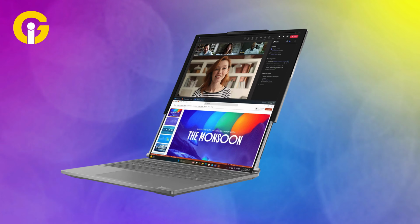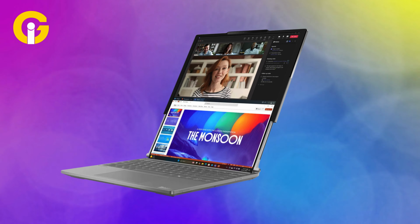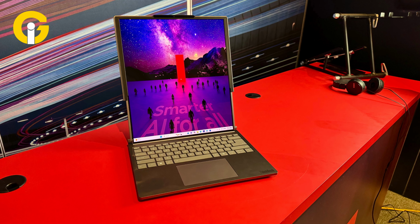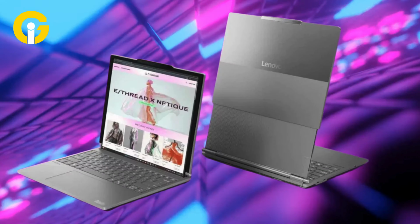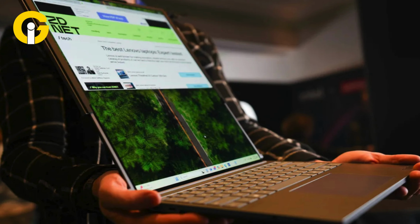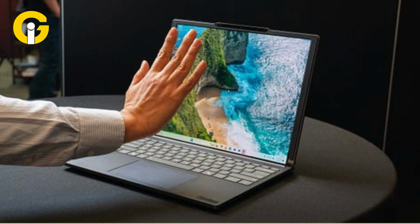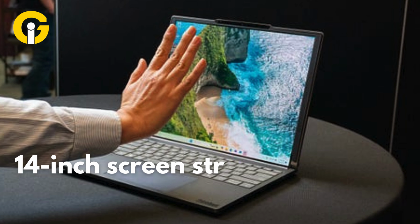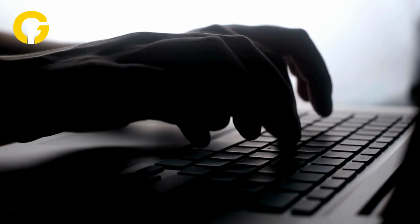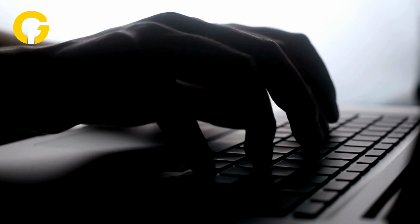Today we're diving into Lenovo's ThinkBook Plus Gen 6 Rollable, a laptop with a screen that literally grows. Buckle up! Unveiled at CES 2025, the ThinkBook Plus Gen 6 Rollable is the world's first laptop with a rollable OLED display. Press a button or wave your hand, and the 14-inch screen stretches to 16.7 inches, giving you 50% more space. This isn't just cool, it's a productivity game changer.